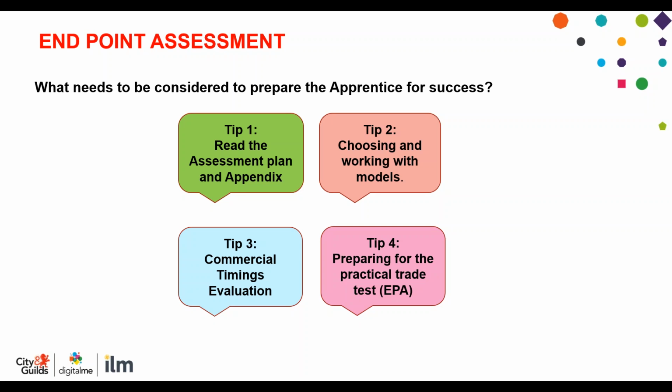So the task requires working on models. We know that live models are not easy. But what we need to be looking at here, for me, is choosing the right model for the endpoint assessment. It's like an artist. They need a blank canvas to be able to create something wonderful. So our hairdressers and barbers need a good head to work with, one that's going to meet the requirements they want to have done for the endpoint assessment. So they're going to have to research models that are going to give them the best opportunity to showcase all their skills.